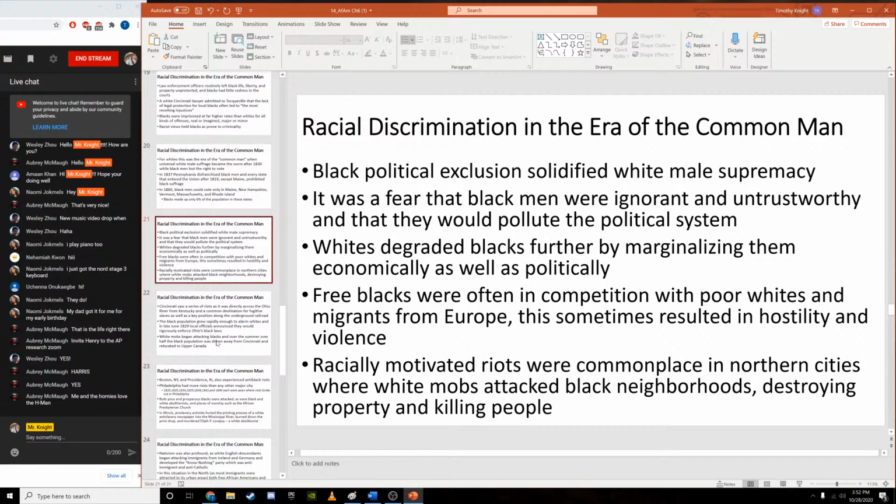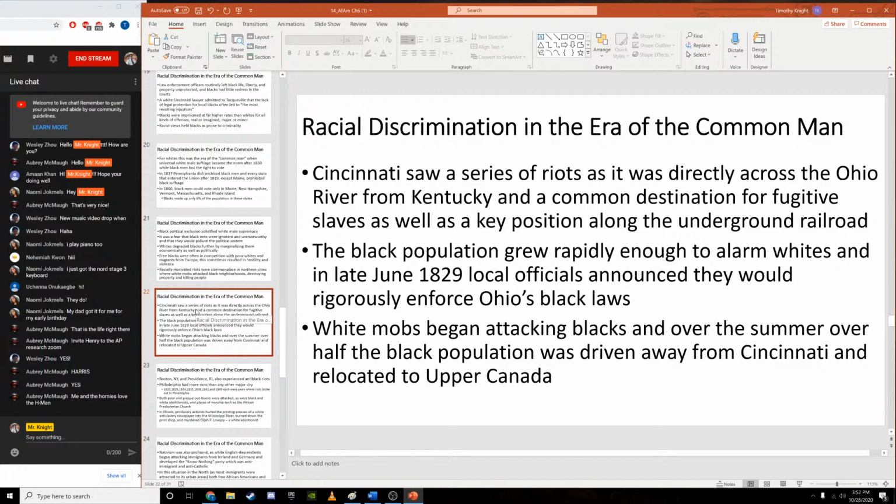All right, the city of Cincinnati, Ohio, which is located very far south in Ohio, right across the Ohio River from Kentucky. Cincinnati saw a series of riots as it was directly across that river and a common destination for fugitive slaves escaping the South. They wanted to move to Cincinnati because Ohio was a free state. Cincinnati also became a key position along the Underground Railroad, as slave escapees attempted to leave slavery and move north.